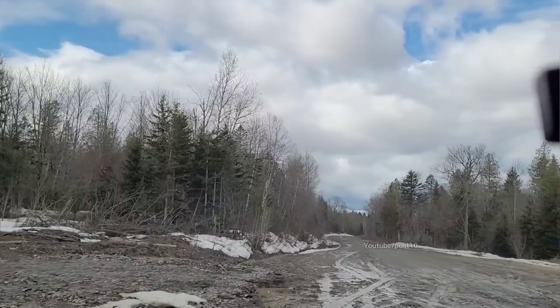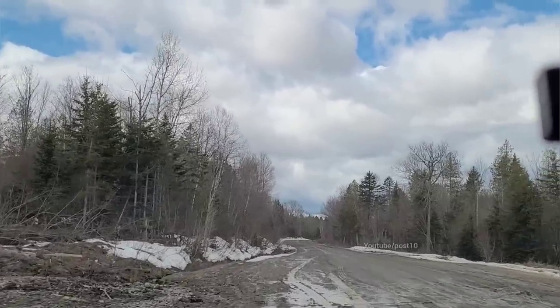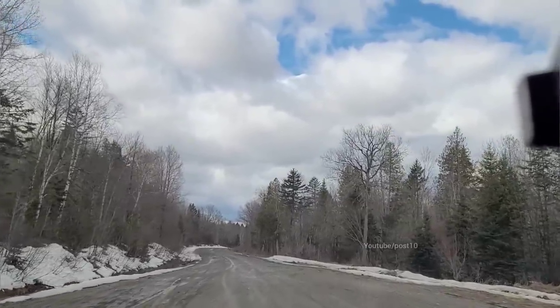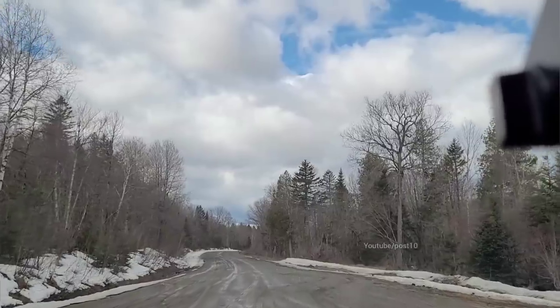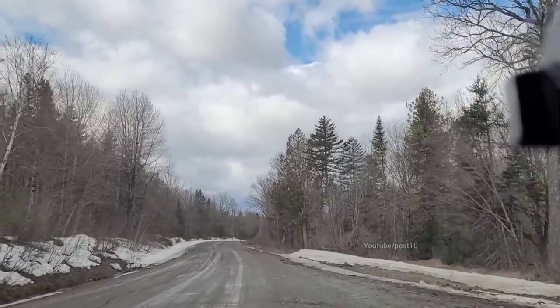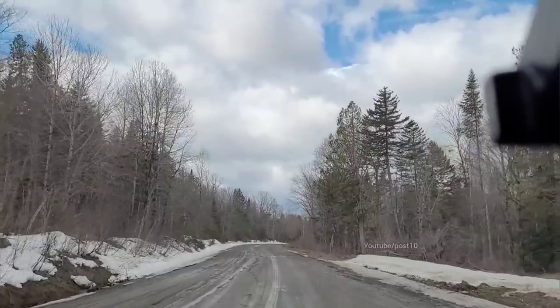Now right here, this mud is something else. When I just turn around here, I slid quite a bunch. It's like you're driving on ice right here. This mud is extremely slippery. Yep, see my tracks right there? Can you tell that I slid a bunch? I guess not really.